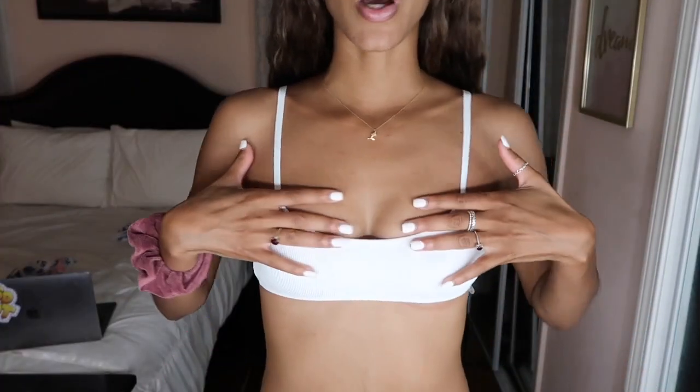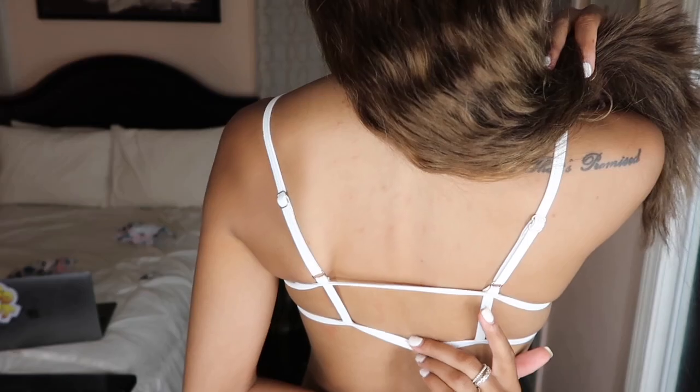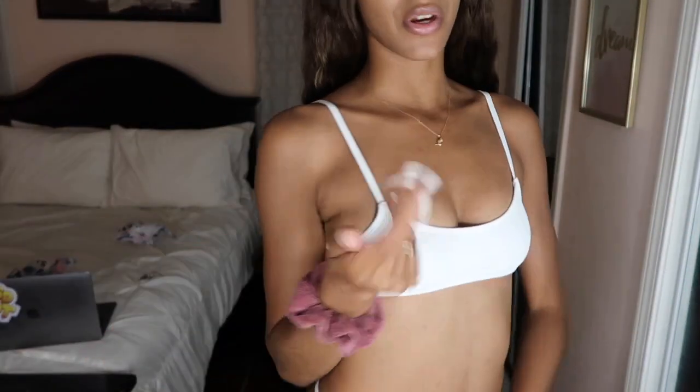Okay guys, so here's this one on. Like I said, she's pretty basic. It's really comfortable, it fits nice. I don't have any complaints about this one. It's just really basic. I like the ribbed effect on it, and I really like the open cuts in the back. I think this one's really cute. It's very comfortable and it's a go for me.